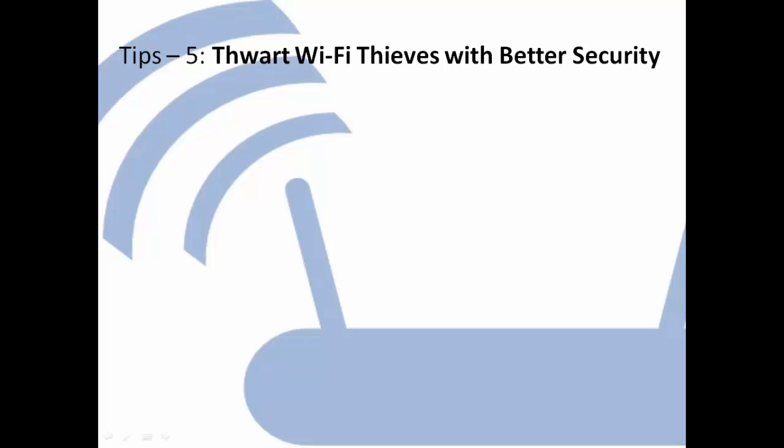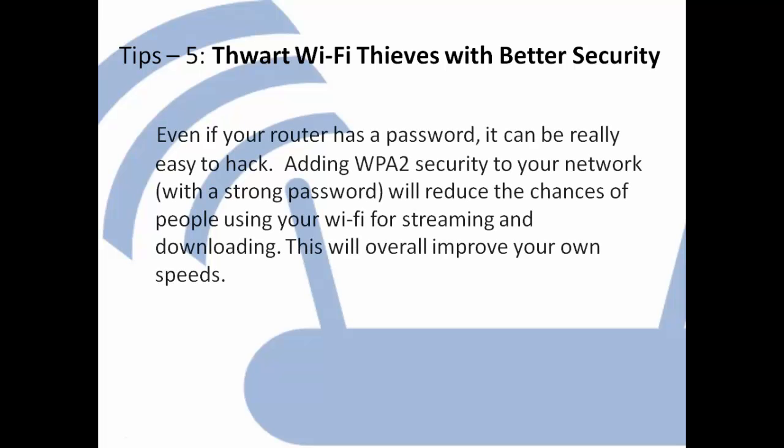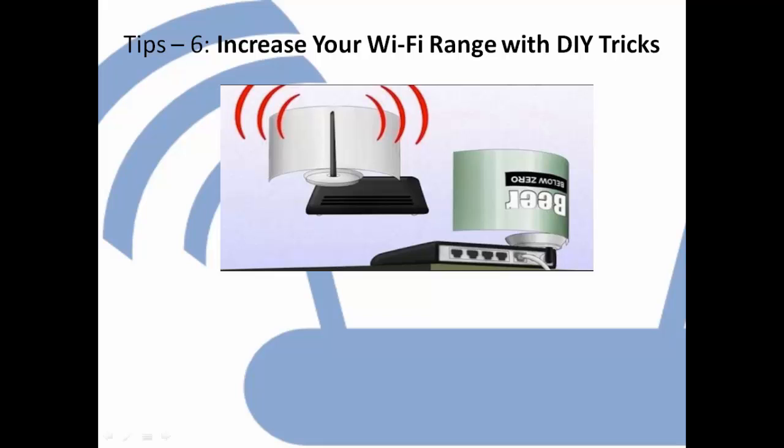Tip 5. Thwart Wi-Fi thieves with better security. Even if your router has a password, it can be really easy to hack. Adding WPA2 security to your network with a strong password will reduce the chances of people using your Wi-Fi for streaming and downloading. This will overall improve your own speeds.